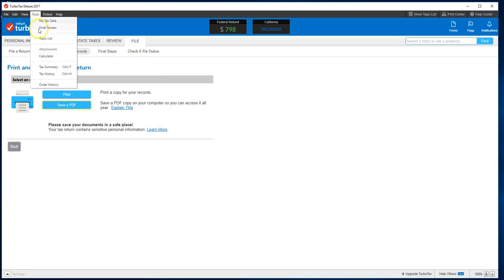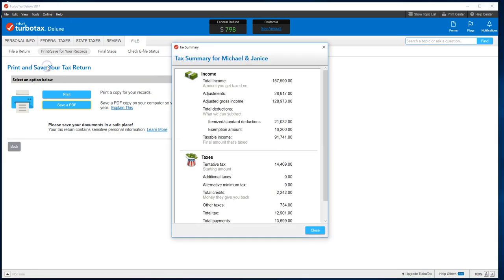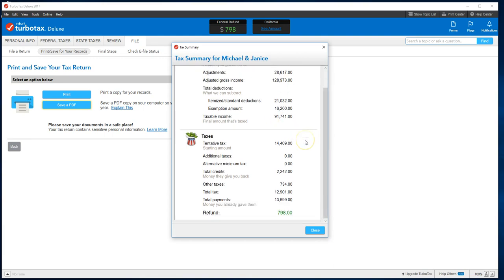Now, if I go to Tools and then Tax Summary, here's the check figures that are on your handout. We have adjusted gross income, taxable income, and then a refund of $798.